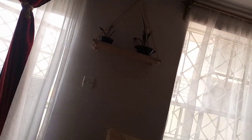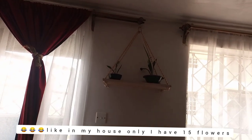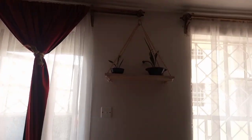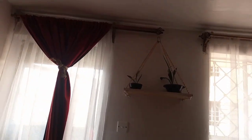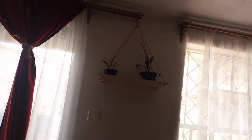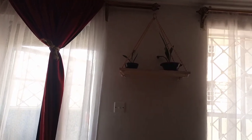And then I have some other flowers. 1, 2, 3, 4, 5, 6. I have 6. And then the wall hanging. I made this wall hanging myself. And even those curtain rods. Houses here don't come with curtain rods, but I'm the one who made them. Then I put them there myself, and then I spray painted. You see those metal ones for holding water.